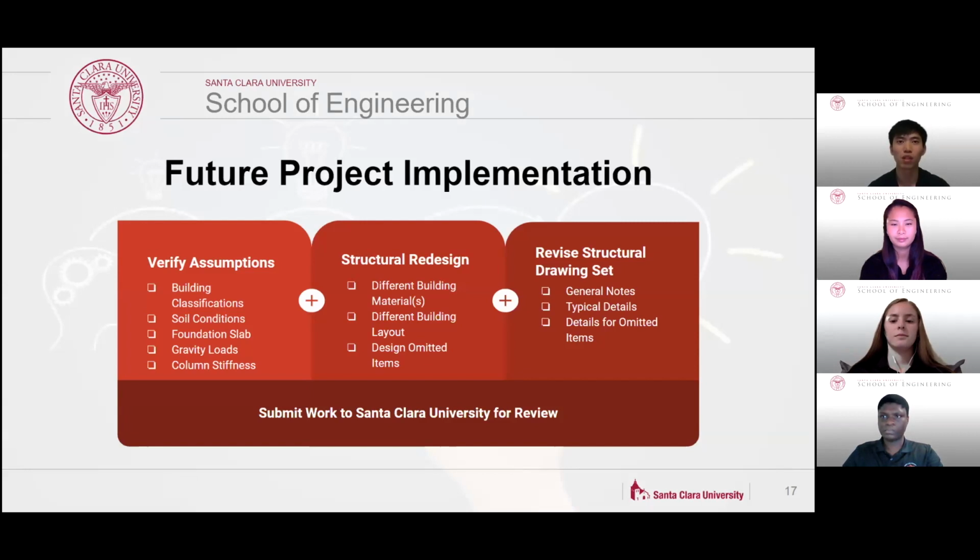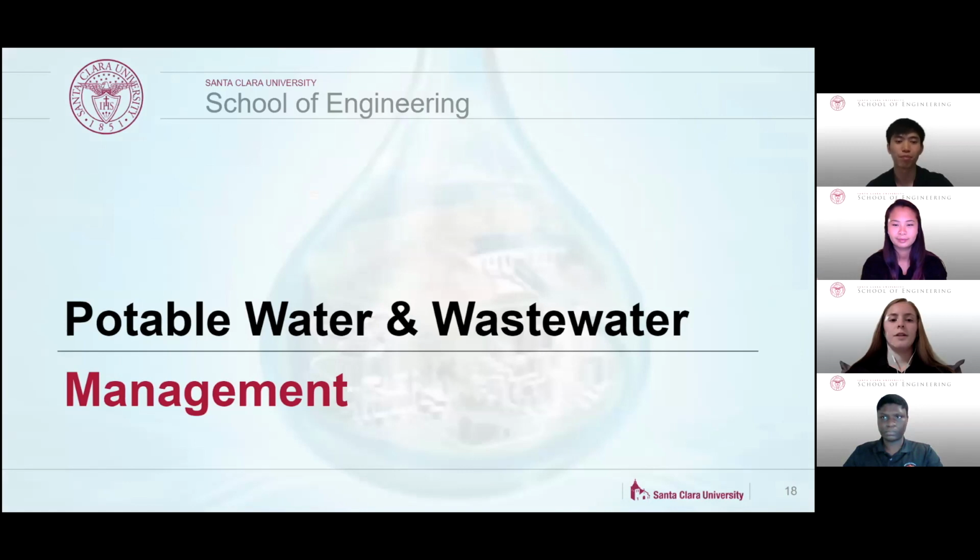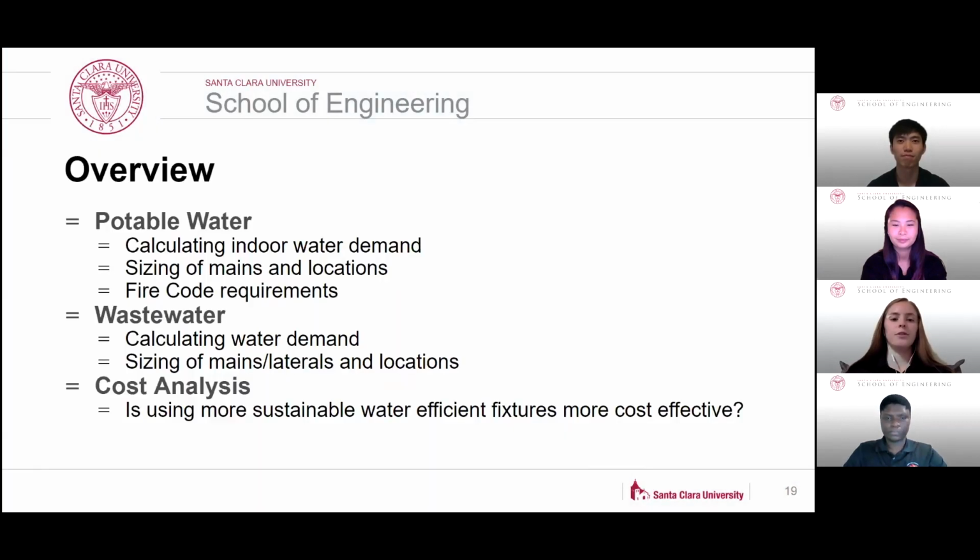And now I'm going to pass it on to Deirdre, who will talk about the potable and wastewater management. Thanks, Spencer. I'm now going to discuss the potable water and wastewater management systems that are on the project site. So here's an overview of this section of the project.